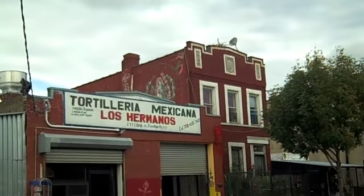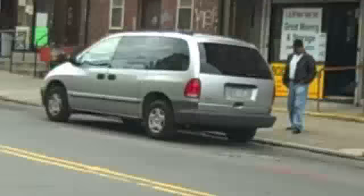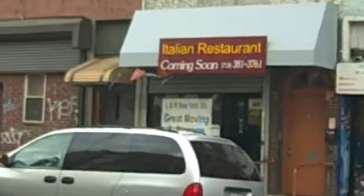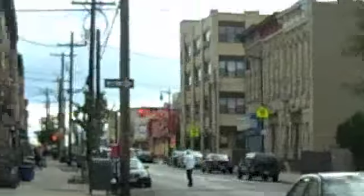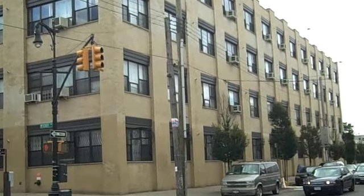And actually, if you look at the side of the building, there is the Jefferson Street L stop. And coming up, this is on Willoughby. And over there it says Italian restaurant coming soon. And this soon is open for interpretation. And we're also now coming into the area of the Wyckoff Heights Hospital. And we're at the corner of Wyckoff and Suydam Street.